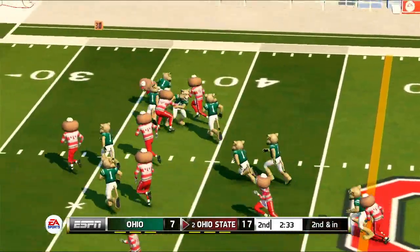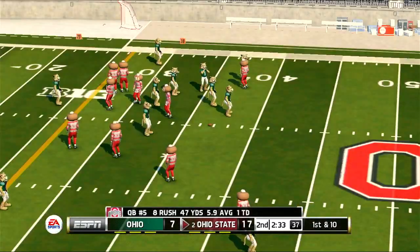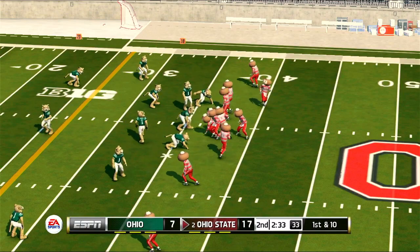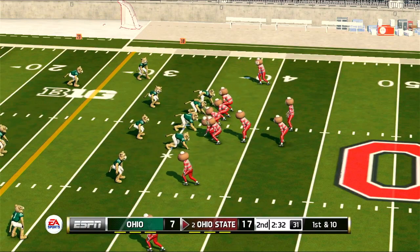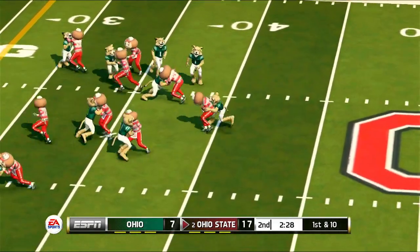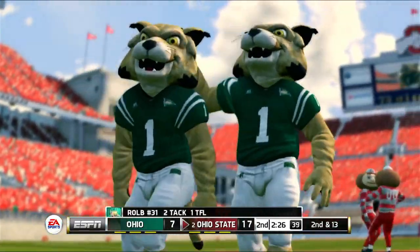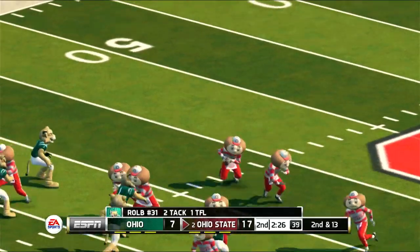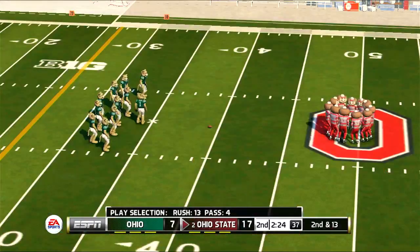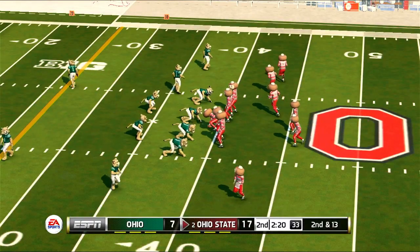He might have a chance. Makes it to the 37. And they got him for a loss. You know, these backwards plays can have a psychological impact. It can damage a team's confidence if it keeps happening. From the 39-yard line. Second down.